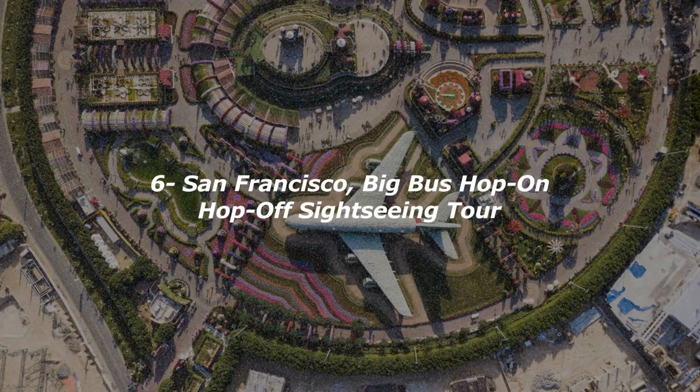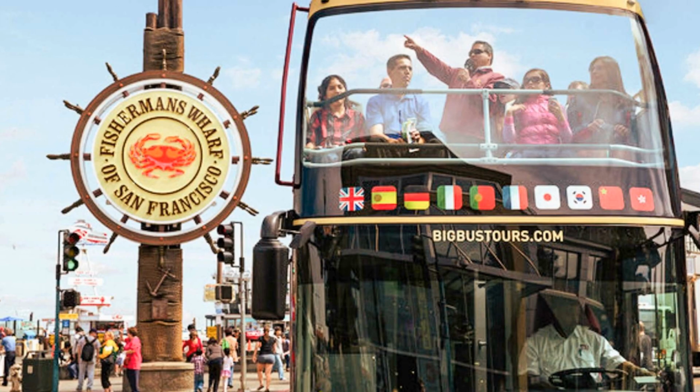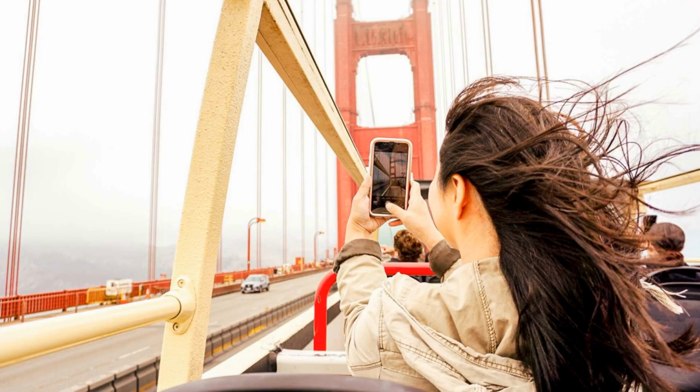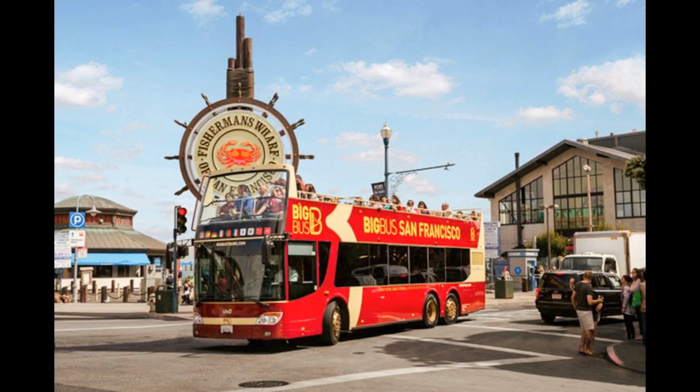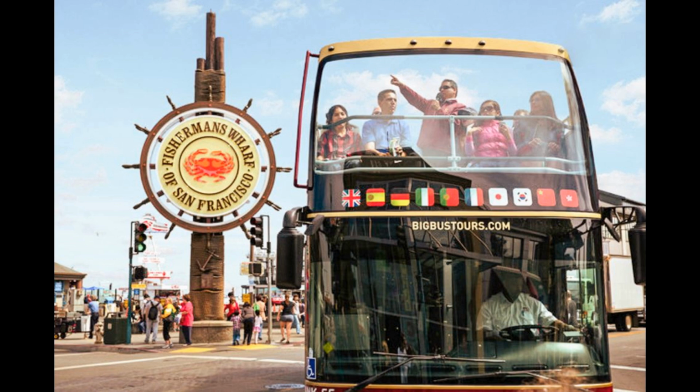Number 6. Experience the best that the city by the bay has to offer with the Big Bus San Francisco Hop-On Hop-Off Tour. This fully narrated tour takes you to all of the city's must-see landmarks and iconic attractions, providing a comprehensive and immersive experience of San Francisco. Hop aboard the bus and prepare to be captivated by the beauty of the Golden Gate Bridge, a true San Francisco icon. As you cross the bridge, take in the breathtaking views of the San Francisco Bay, Alcatraz Island, and the surrounding hills. This is a photo opportunity not to be missed.